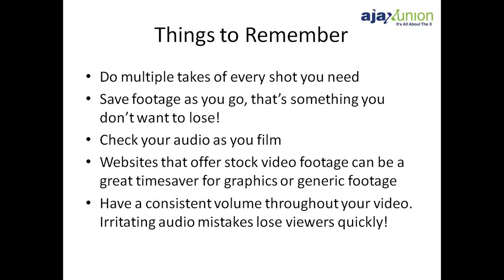Also, in the editing phase, when you go to put your footage on a timeline, during the finished video, make sure all of your audio is consistent. In some amateur projects, the audio at the beginning will be a certain level, and then in the second half, the user has to turn up the volume because the second half of the video is much quieter.